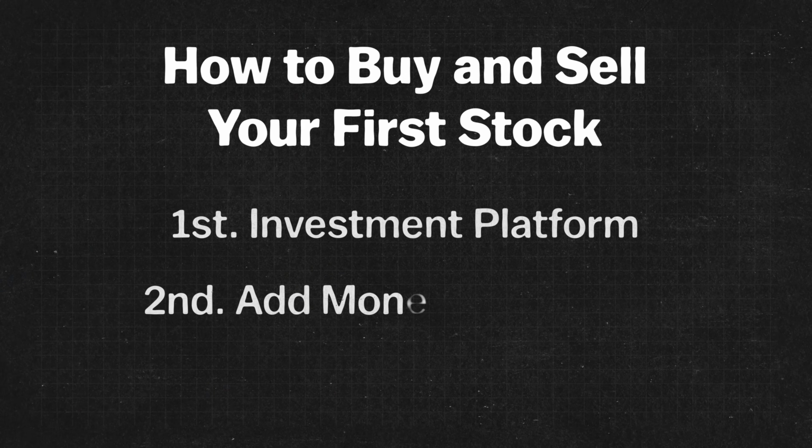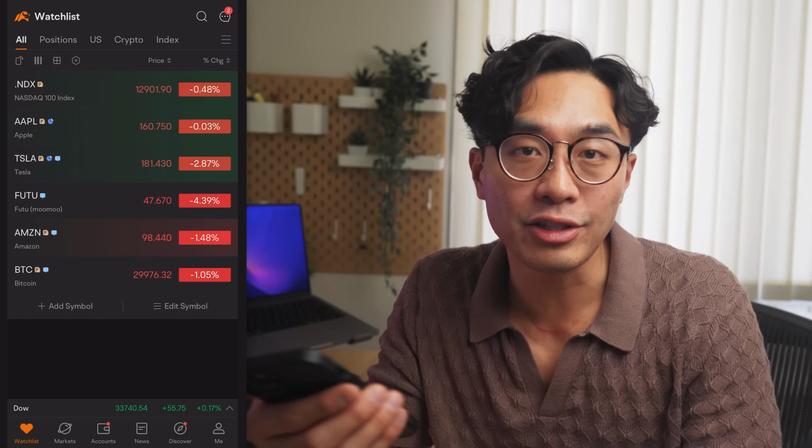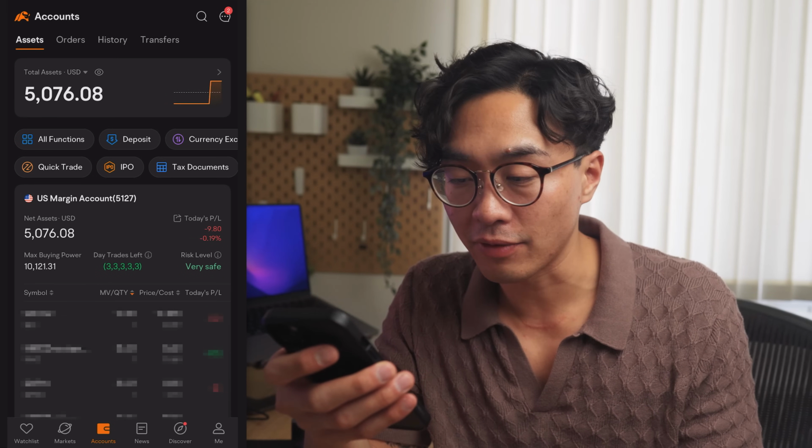Now you need to add money to your investment account so that you can use the money to buy stocks. You can connect your bank directly in the app and make the transfer. I already moved $5,000 into this new Moomoo account that I made for this video.